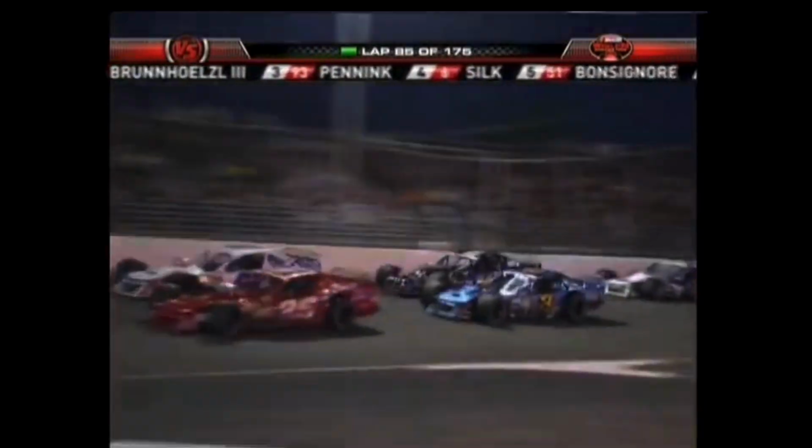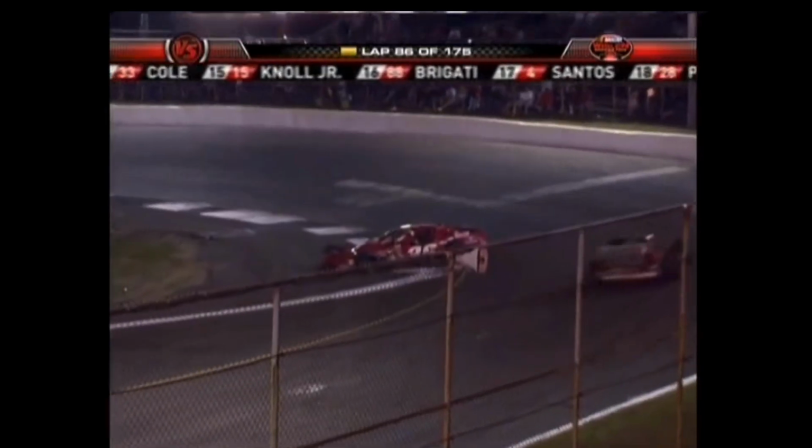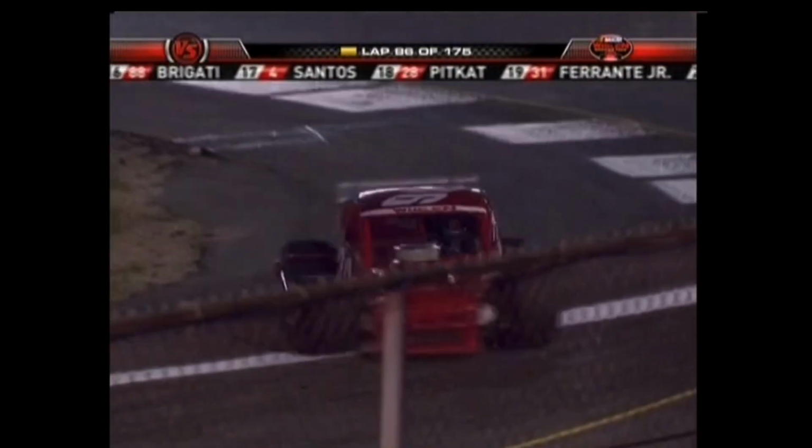And you're seeing this already with Pierce. You're seeing this with, there's the 36 car of Teddy Christopher. And what we're seeing is two wide racing. Bonsignore and Christopher get together coming off of turn 4. Justin Bonsignore in the 51 gets sideways, and there was an open wheel racing malady.